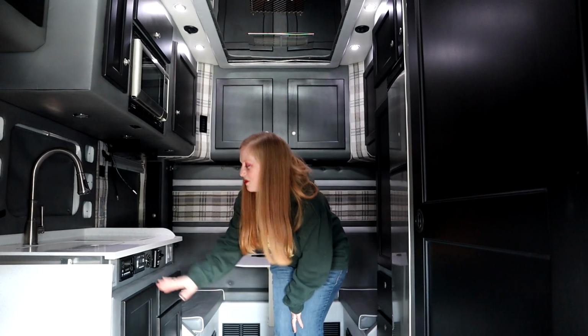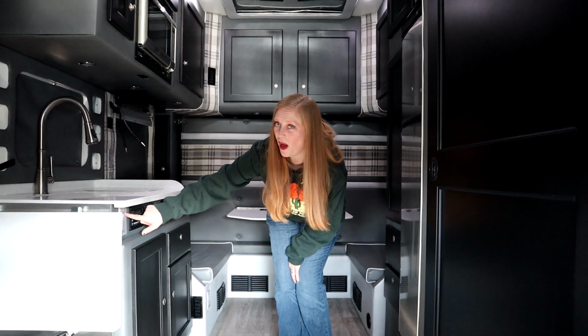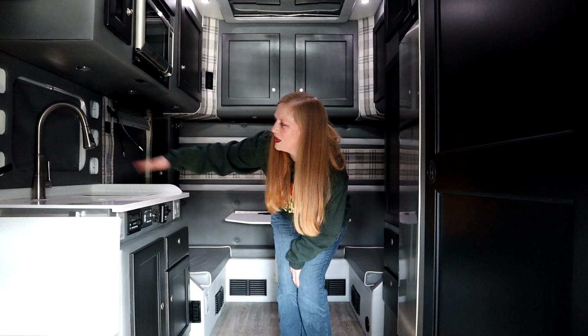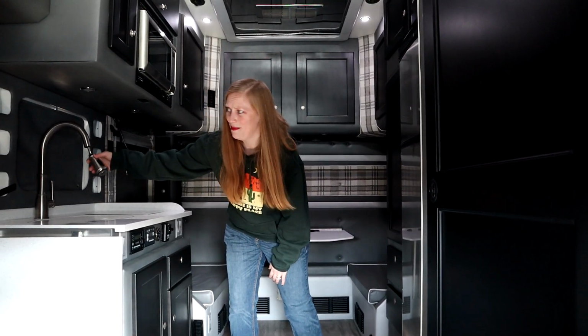So you have all of your controls under here. You have the water pump. So if you're going to use your sink, you want to turn on the water pump first and then be able to use that. Oh, and by the way, this is an awesome spout because it actually comes down.